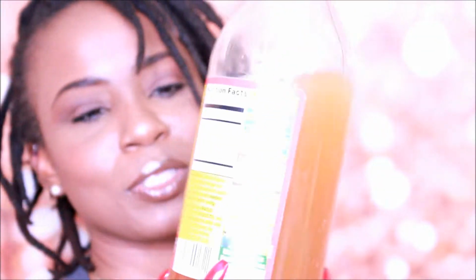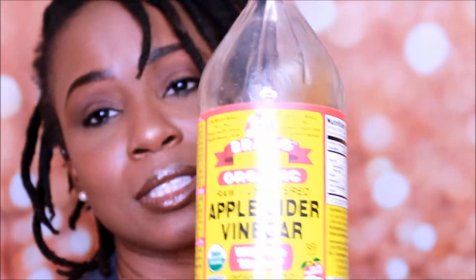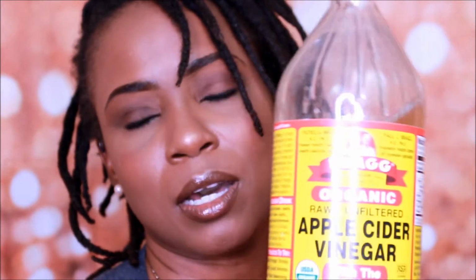Okay, I have most of the products here, probably all the products, hopefully I do, but I'm going to show you. Okay, so we're going to start off with the apple cider vinegar with the mother. I'm gonna get closer. All right, so this apple cider vinegar with the mother. Okay, you guys know, sometimes I use this. I don't use this all the time. You guys know I did a lock bath with lemon and baking soda and stuff like that. And this is what it is right here. And so yeah, that's just basically about that.